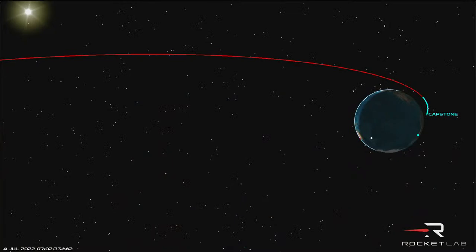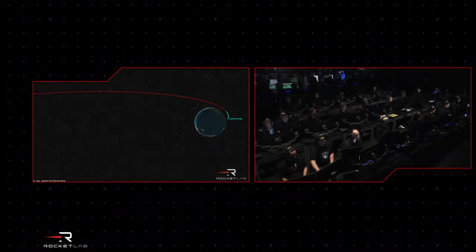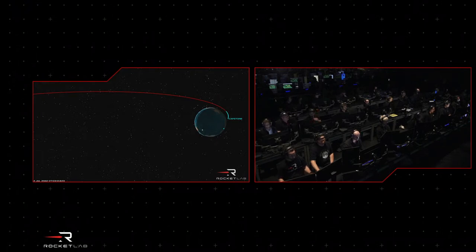Now, putting the Hypercurie engine to the test wasn't the only first for this mission. In fact, the team delivered many technological firsts for Rocket Lab. The first on our list of firsts, of course, is that Capstone is Rocket Lab's first mission beyond low Earth orbit. A typical Rocket Lab mission deploys satellites to around 500 kilometers from Earth using our Electron rocket and its kick stage. And for today's mission, Lunar Photon will deploy Capstone to around 1.3 million kilometers from Earth before the satellite loops back to be captured by the moon's gravity.